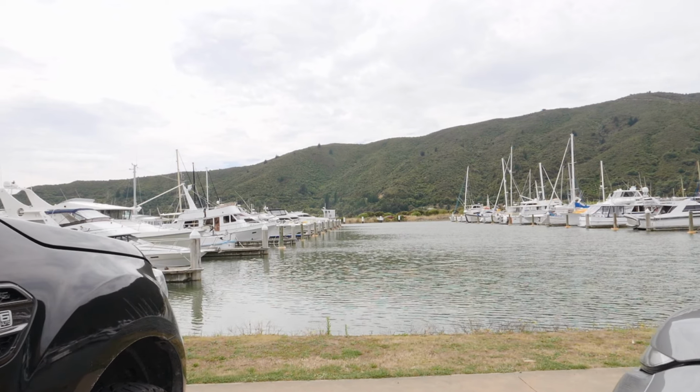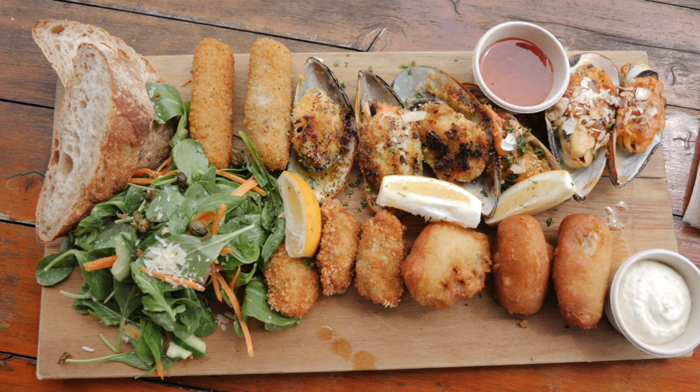That's apparently supposed to happen. And in classic Kiwi road trip style, we've had a food recommendation for something that we 100% will have to stop for.